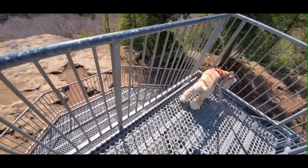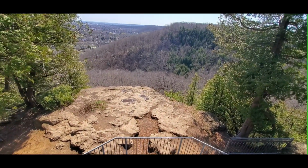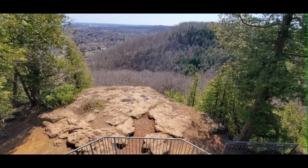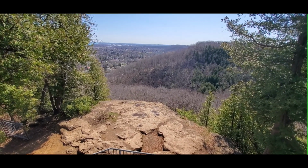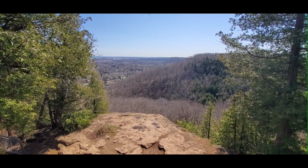And a good spot for a rest and to enjoy the view. The fall is something to see too, and with all the leaves changing color, some great photographs can be made from this point.